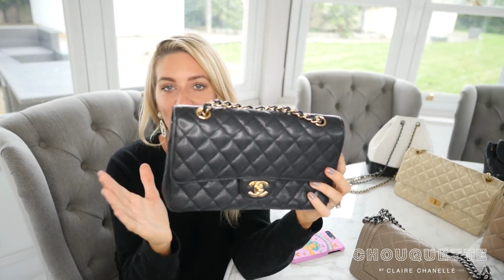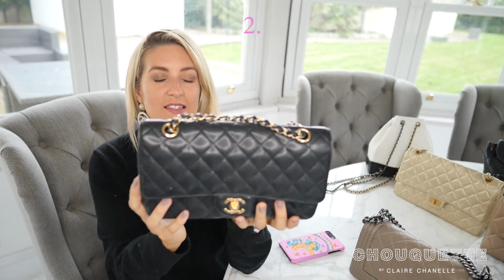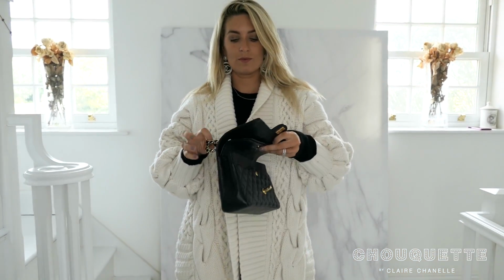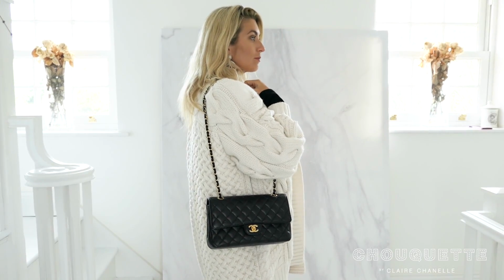Okay, so this was my first ever Chanel bag. I think I was 22, 23, I was working at Harrods. I used to get 10% discount off of Chanel, and I got my 10% off. This is actually the large size. The medium is slightly smaller, comes to about here, which wasn't big enough for me, and this is still my favourite size classic flap. I love holding it like this.